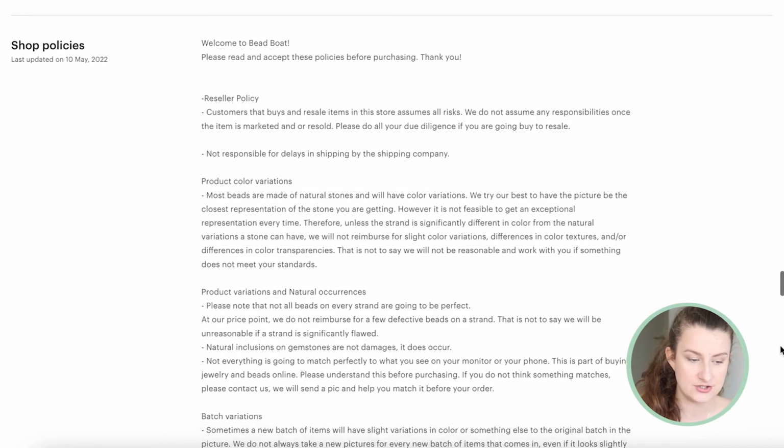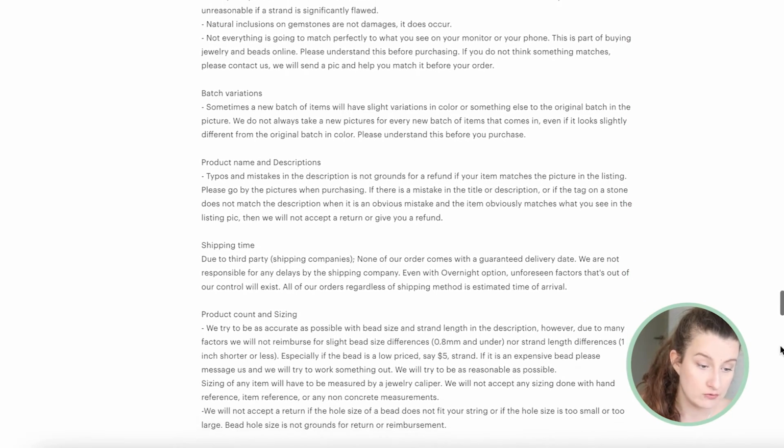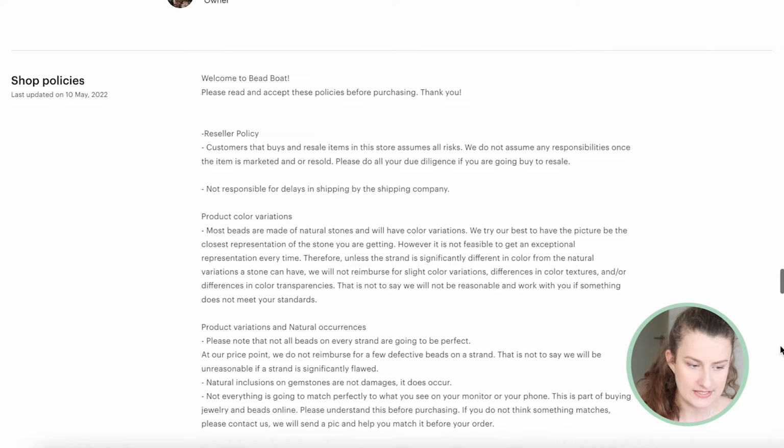The last thing that this Etsy shop did amazingly is the shop policies. Now, shop policies are crucial on Etsy and you definitely don't want to forget them. That is because your shop policies are actually there to protect you as a business, especially in case of problems, and believe me, problems will occur. Just to give you an example, this Etsy shop stated that they were not responsible for the delays that might occur during shipping, which is completely understandable because you don't have any control over that.